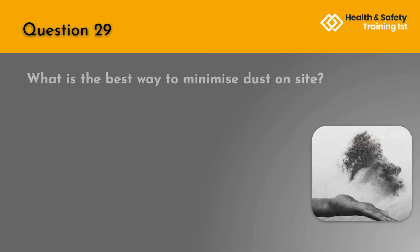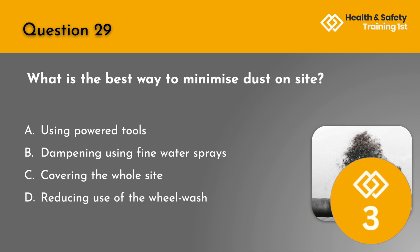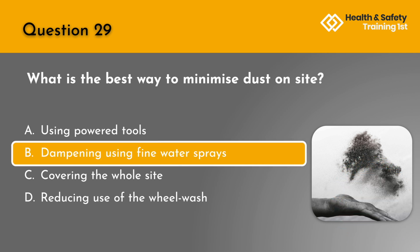Question 29. What is the best way to minimize dust on site? A. Using powered tools. B. Dampening down using fine water sprays. C. Covering the whole site. Or D. Reducing the use of the wheel wash. The correct answer is B. Dampening down using fine water sprays.